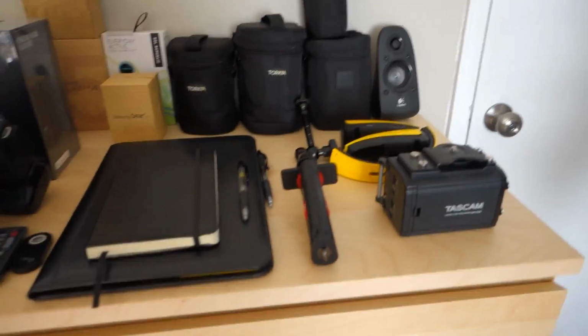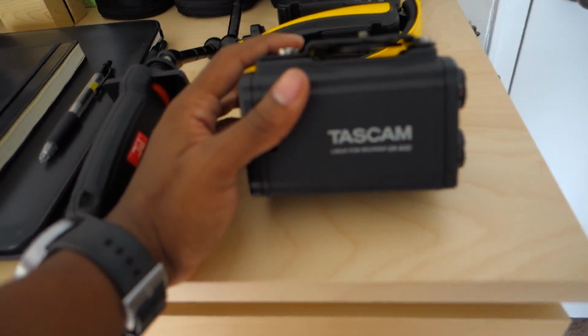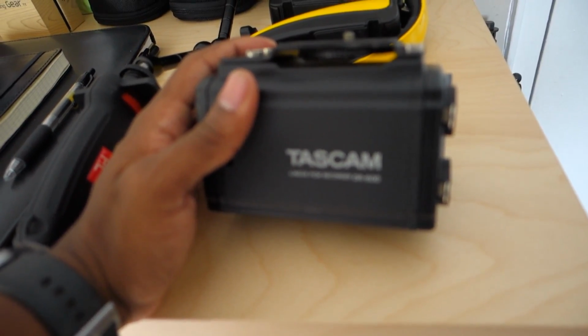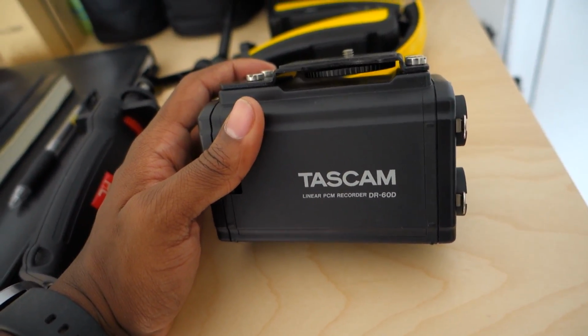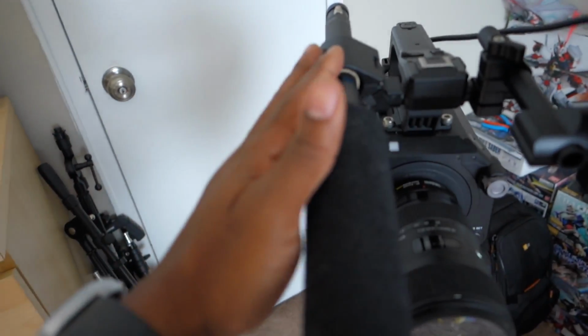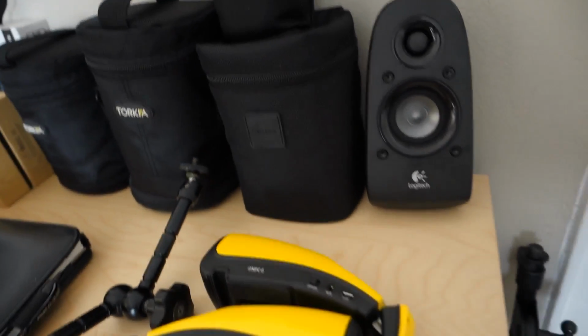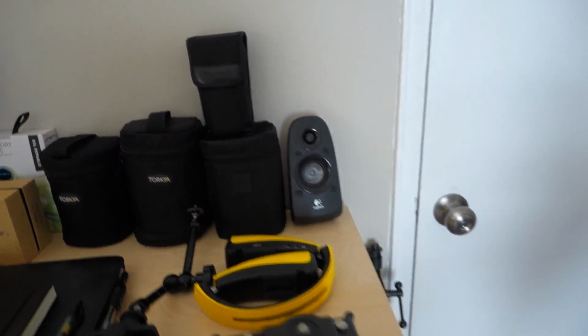This is actually the contraption that I use to vlog. So I have the camera quite a bit away from my face so that I can get more of a wide angle look, more stuff in the shot. This is the Tascam DR60D. This is my audio recorder. Well, it used to be my audio recorder. I'm not going to be using it much anymore, simply because my new camera has an internal recorder, so I can use my mic on it. And these are one of the speakers to my surround sound speakers, the Logitech Z506.